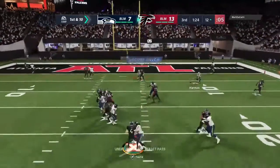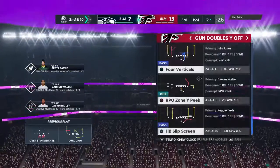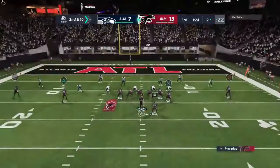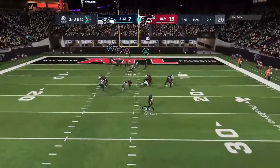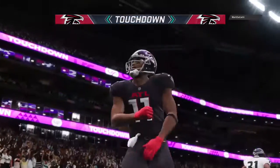Favre. And this will be incomplete. Physical play on the football there, and it's 2nd down. Normally being a big-bodied receiver plays to their advantage downfield. Go up and make the catch, take the hit, and pick up yardage. But in this case, the hit was timed really well and popped it free from his grasp. This is caught, and he is into the end zone for a Falcon touchdown.